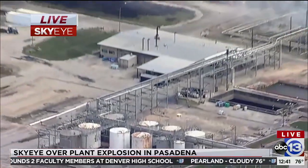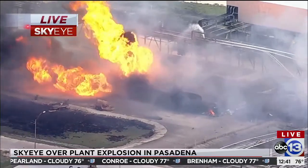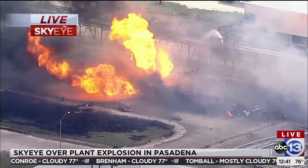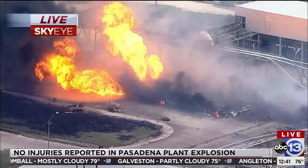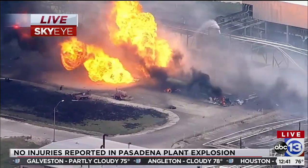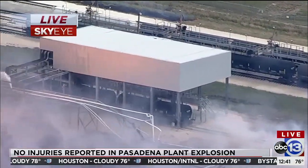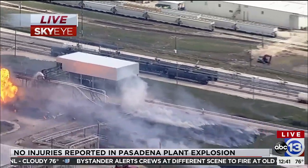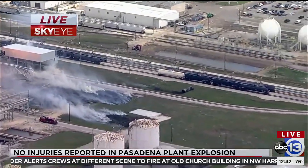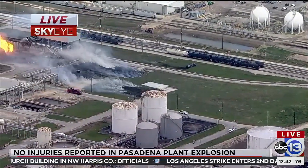You know, many of these things are done remotely because they can be dangerous like this, and so we don't know if anybody was on duty here while they were doing this transfer of product from the tanks that blew up into the rail car. There's one sitting underneath, two of them actually, underneath this building right here. These are loading facilities over here in this area of the ship channel and the chemical plants off of 225 and the Beltway. Jonathan? Don, thanks so much.